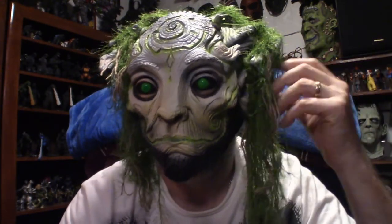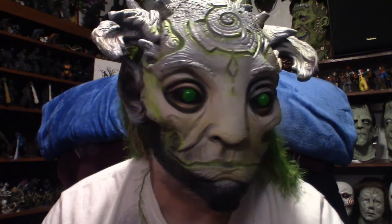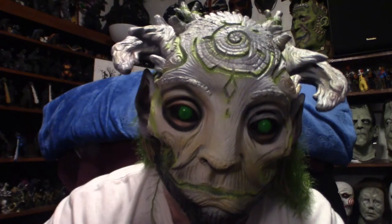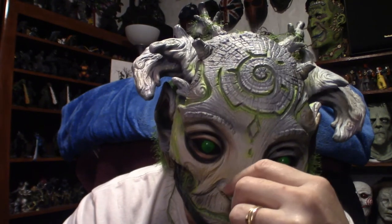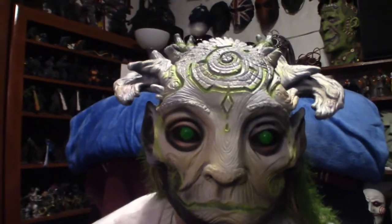Phone for a second here. I shall be back. Okay, we're back. I had to do some adjusting on the hair because it was tangled up inside the horns and stuff like that. And I can't seem to get this thing to go any higher. But you see what it looks like here. So I got to scrunch down a little bit. I think I'll just raise it up a bit. There you go.